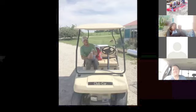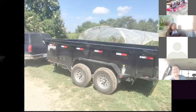Also great baby feeding stations. So there you go, multi-purpose. Oh, and I couldn't quit at 10. So this is also our dump trailer.